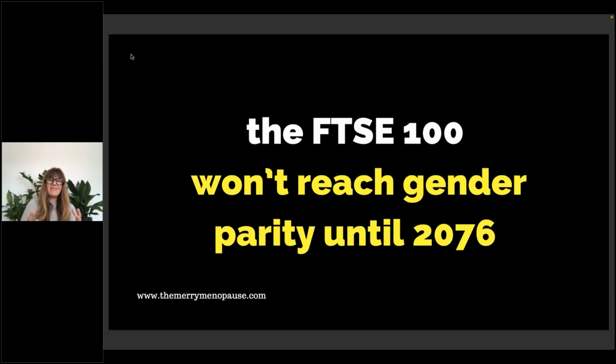So if you want to retain this invaluable pool of talent, expertise and experience, if you want to see more parity in senior leadership roles and more women in your C-suite, your organisation needs to know about menopause and menstruation, and your organisation needs to be talking about menopause and menstruation. And if we get this right and give women the best support through their menopause transition, they could go on to have the best and most fulfilling part of their career.